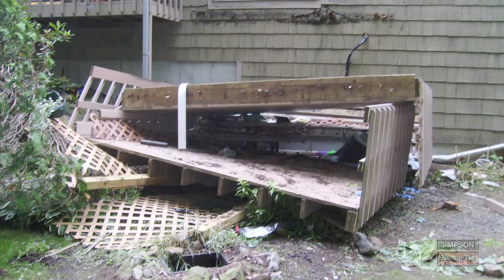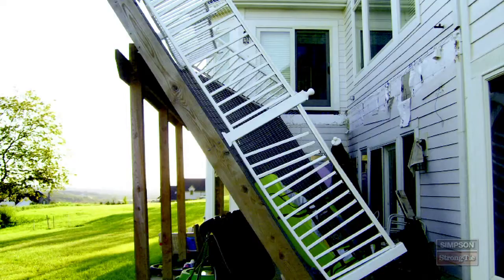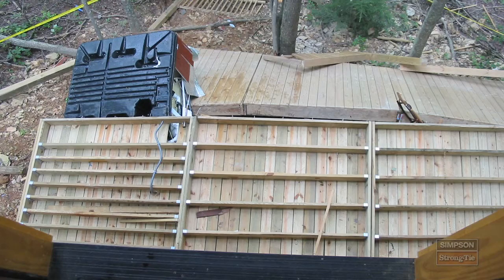If you suspect your deck has any of the 5 warning signs or is unsafe in any area, call in a professional. A home inspector or a deck contractor can work with you to identify and correct those problems. Remember, deck collapses are preventable. An annual inspection of your deck will help keep you and your family safe.